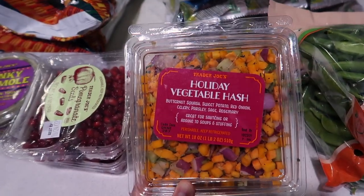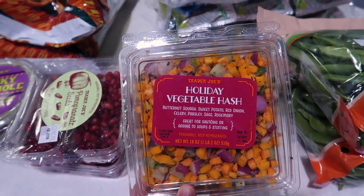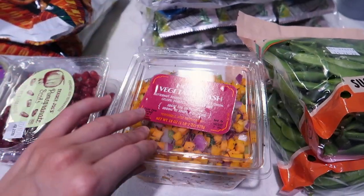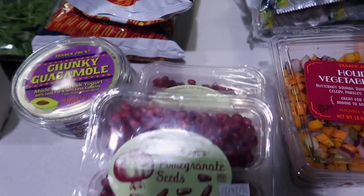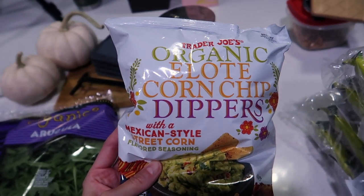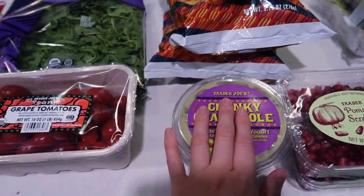Got this holiday vegetable hash. It has butternut squash, sweet potato, red onion, celery, parsley, sage, and rosemary. It sounded so good to put over salads or even just mix it with my eggs in the morning. Got these pomegranate seeds. Christian and I love these, they're so yummy. Got these elote corn chip dippers with this chunky guacamole, it's so good.